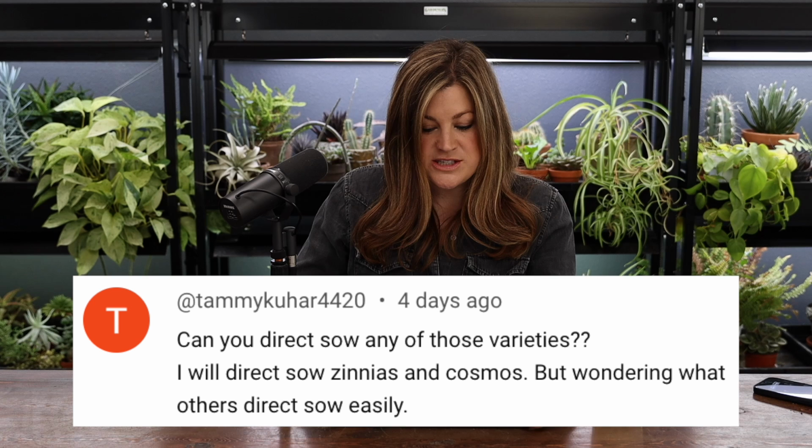Tammy said, can you direct sow any of these varieties? I will direct sow zinnias and cosmos, but wondering what others direct sow easily. Of the one feverfew, I might even do that. The other ones, a celosia comes up from seed really easily, but I've never tried stock, pincushion flowers or dahlias from direct seeding. And I think most of those will say that transplanting is recommended on the back of the seed packet.